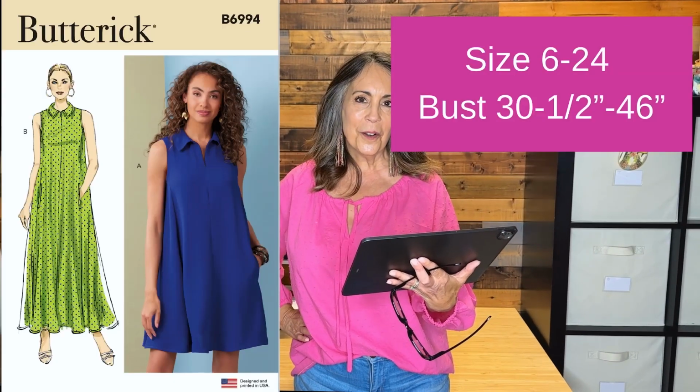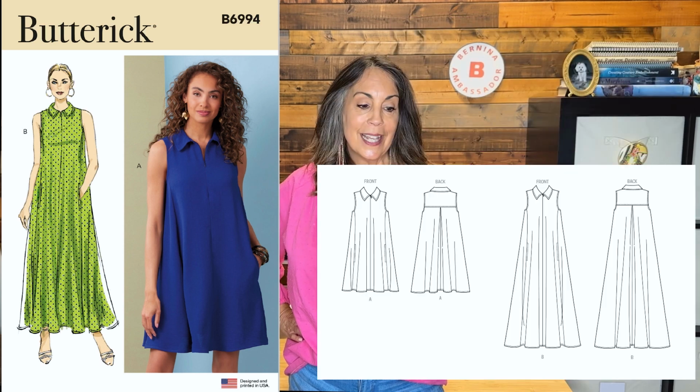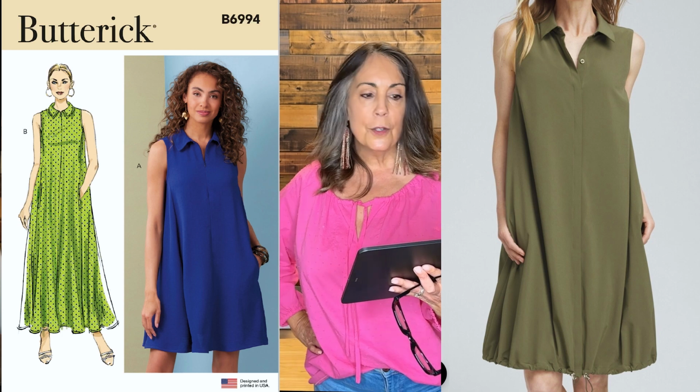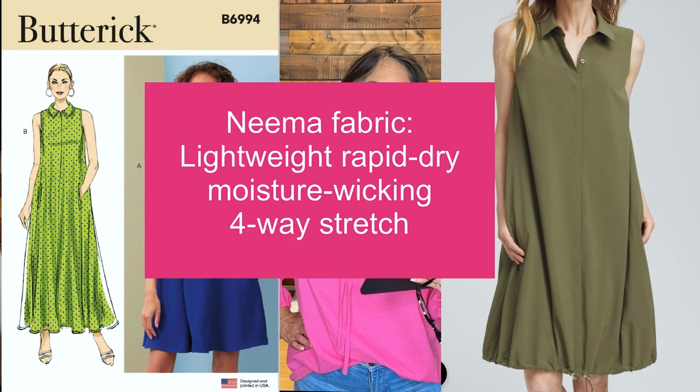Fabric recommendations for the Butterick pattern include cotton sateen, lightweight denim, linen blends, stretch wovens. Butterick 6994. I think the shape of this is very similar to the Chico's Zenergy sleeveless bungee dress, which retails for $89.50 and is sewn out of Nema fabric, which is a lightweight, rapid dry, moisture wicking four-way stretch. That's a mouthful. And I chose this pattern because I think it has a very similar shape.